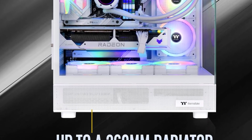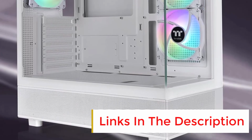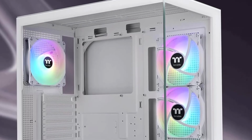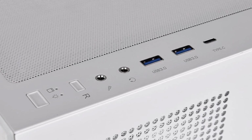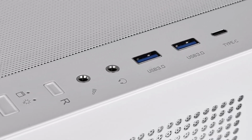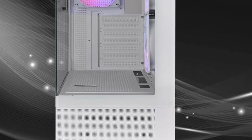Builders seeking style and function. The unique color options and sleek tempered glass wraparound panel make this case perfect for those wanting a visually stunning build without breaking the bank. Large hardware enthusiasts. The generous internal space accommodates E-ATX motherboards, long GPUs, and tall CPU coolers, offering plenty of flexibility for powerful builds. Specs and configurations.